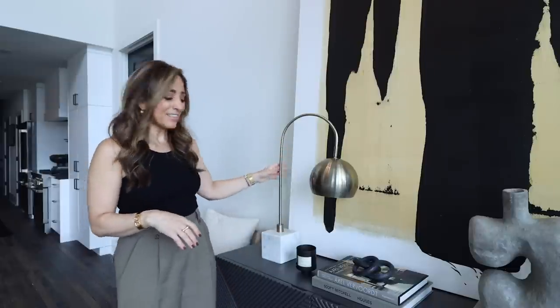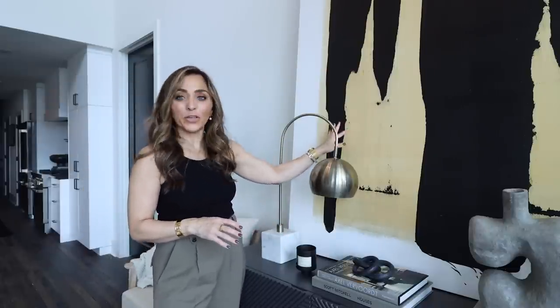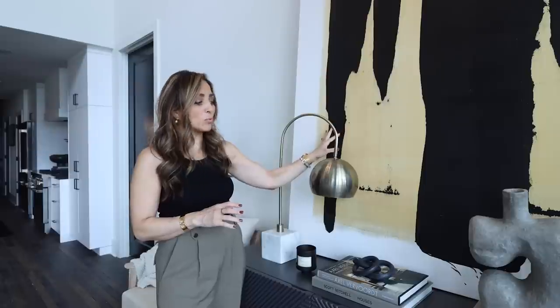I loved adding in this little marble-based lamp. It's got the brass on it, which really plays off of the art piece where he's got that little bit of gold running through there. And I think low lighting a space just helps it to feel really inviting. It feels really warm and cozy.